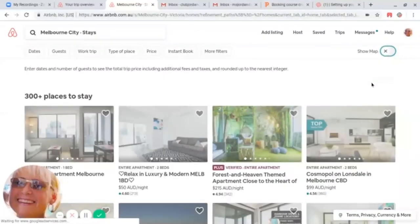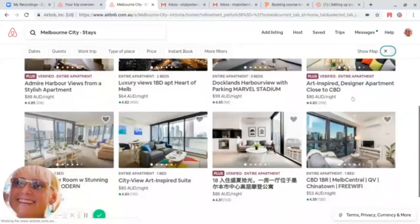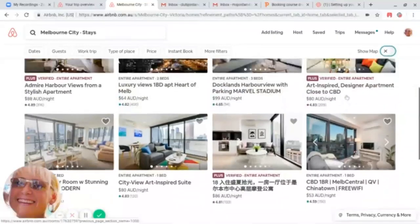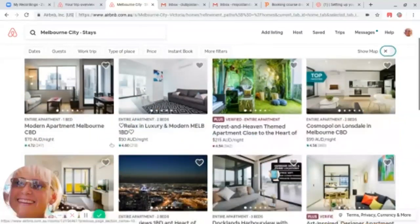Okay, in which case you're not 100% sure where these properties are. Look, if you just want to be in Melbourne City and you want to go by the pretty pictures and their reviews and price, then that can be great. Now, what you'll see here are these base prices. This could also be the base price of a room or a shared room, all right? We haven't actually clicked that we want an entire apartment. I will be dealing predominantly with entire apartments on this, because that's what most people will want, but we'll get into other types of stays later.